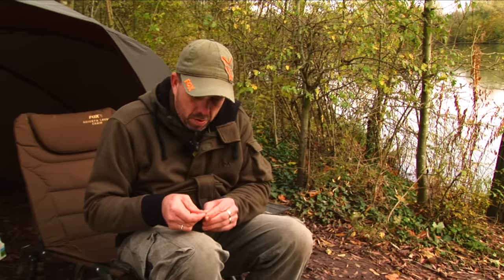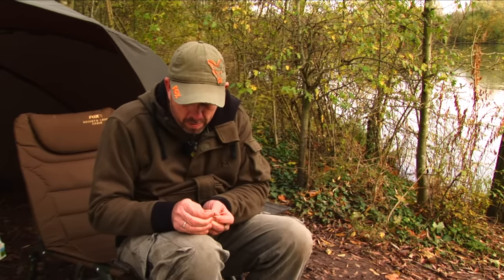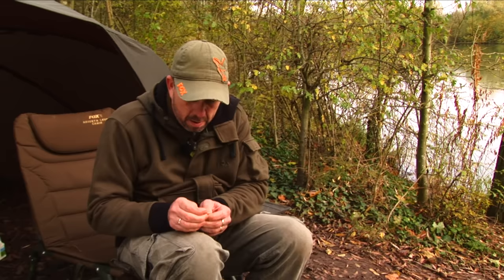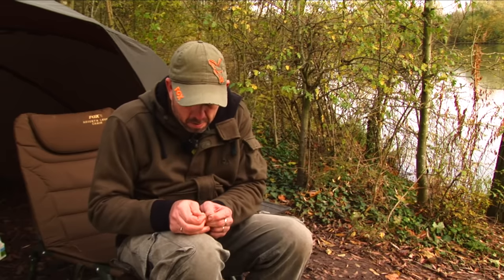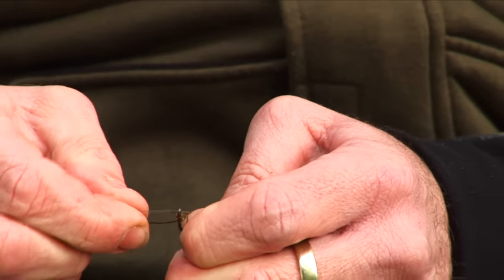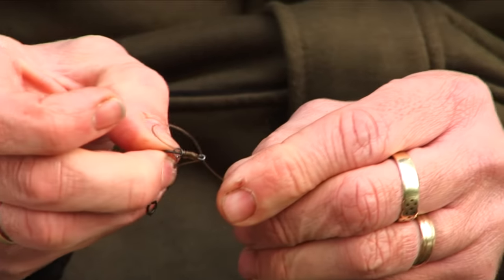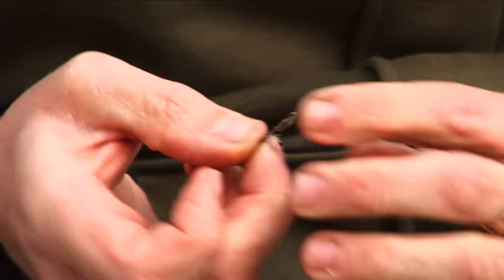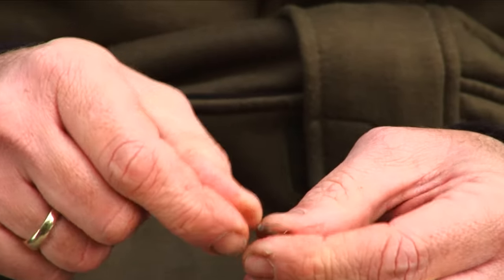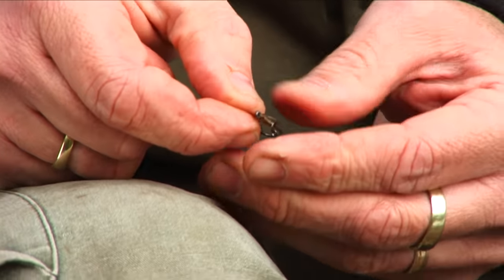Now we should, if we pull that back, we might have to cut a slight point to it, but hopefully we should be able to poke it through without trimming it at all. There we go, we're through now. Pull that down. So we've formed our little loop on the back.